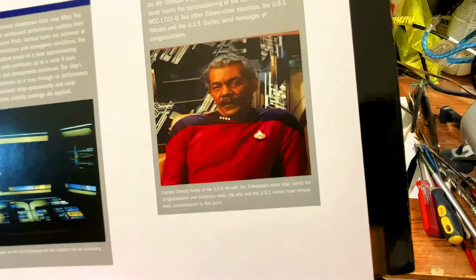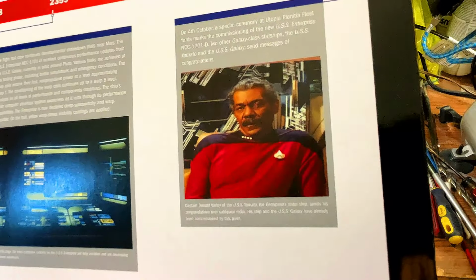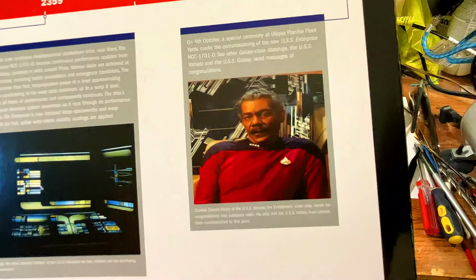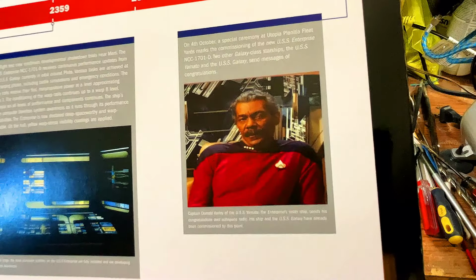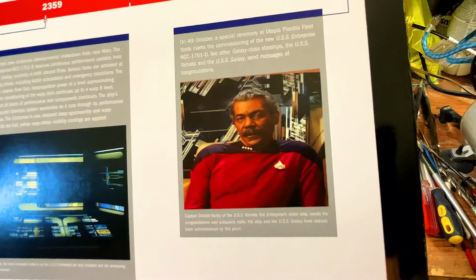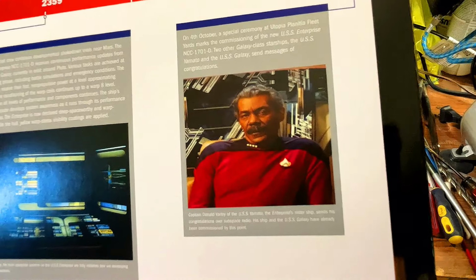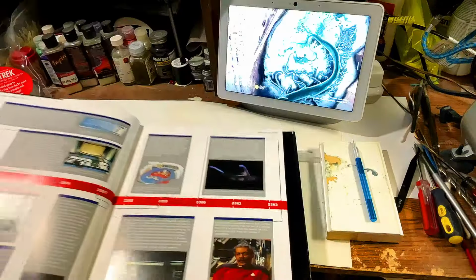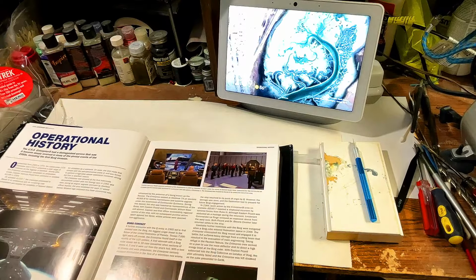And this is after 2362. This is Captain Donald Varley of the U.S.S. Yamato. You guys remember we saw the Yamato briefly before it exploded. When we saw her, all the systems were acting up. The lights were going on and off. The Enterprise's sister ship sends his congratulations over subspace radio. His ship and USS Galaxy have already been commissioned at this point. So that's a quick little timeline.